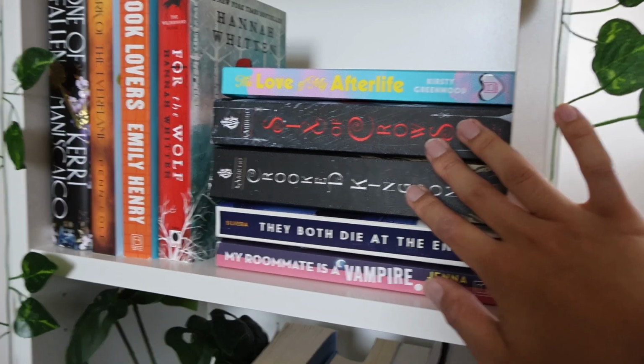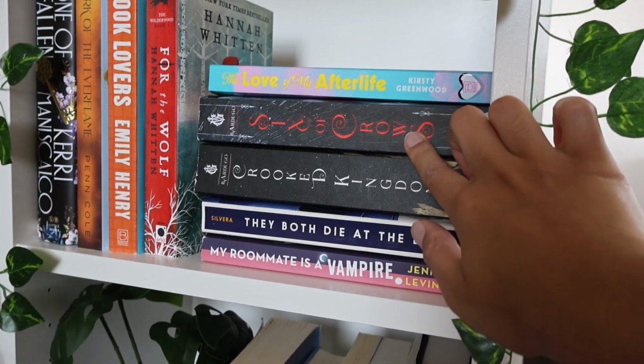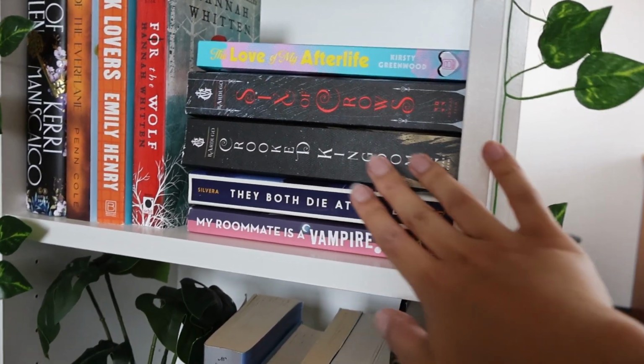These two are in a series, but I haven't read either of these, which is why they're both on the TBR shelf. I'm halfway through Six of Crows, but I haven't finished it, so it's still gonna sit here until I finish it. And then They Both Die at the End and My Roommate is a Vampire are also two books that I haven't read yet.